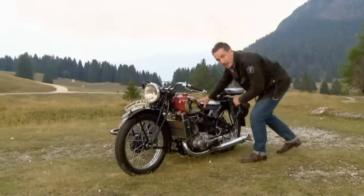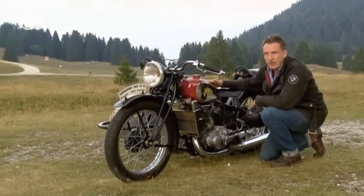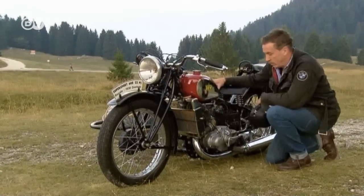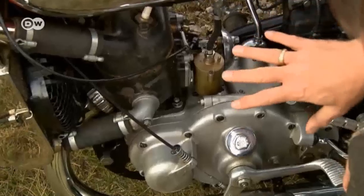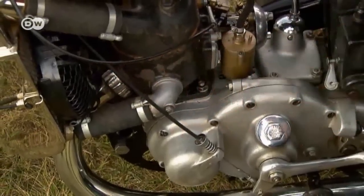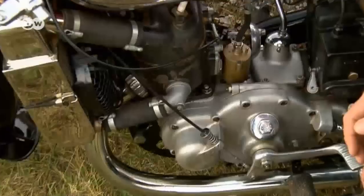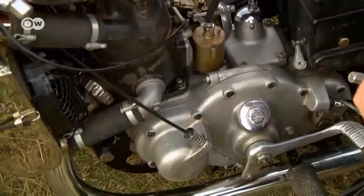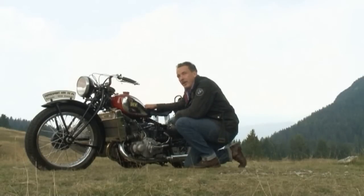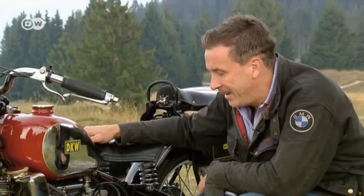Christoph says that the DKW's two-stroke engine had a lot of power for a 1930s motorcycle, 22 horsepower. That doesn't sound like much today, but that 600cc displacement, water-cooled engine, and flat piston crowns were top-of-the-line features back then. DKW also used some of this technology in the top-selling small car of that period, the F1. It was the first German car with front-wheel drive. There was even a DKW aircraft.